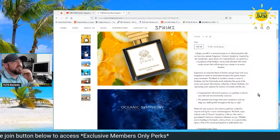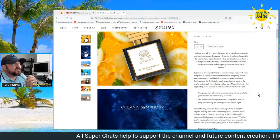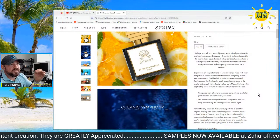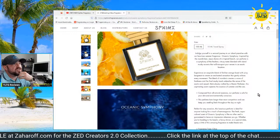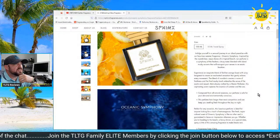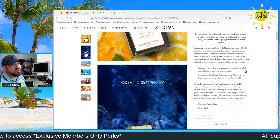Indulge yourself with a sensual journey to an island paradise with our luxurious summer fragrance, Oceanic Symphony. Inspired by the crystal clear aqua shores of a tropical beach, our perfume is a symphony of the freshest citrus notes blended with island musky accents that will transport the senses to an exotic location. That's exactly what I get: sharp lemon and musk and salt water. That's what this top is. Experience an exquisite blend of Sicilian orange fused with juicy bergamot to create an enchanted sensation that gently echoes every movement. I find it hard to believe there's no lemon here. It smells like lemon. The blend of mandarin creates a wave of freshness, and the final musky touch unleashes the sense of exotic and sensual. Meticulously crafted by a master perfumer, this captivating scent captures the essence of summer and the sea. Composed from all natural essences, our perfume is safe for your skin, environmentally conscious, blah, blah, blah. Not worried about all that.